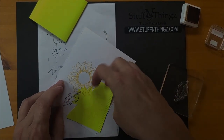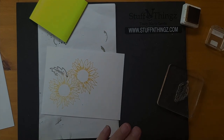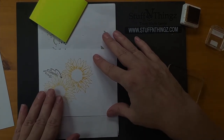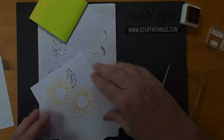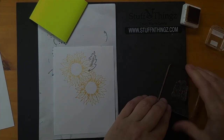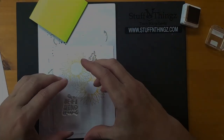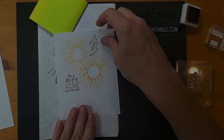So let's see how this looks. So that is what masking looks like. Making a scene, and then in this case, see, what was I wanting to do? Just for fun, I'm going to put the sentiment not in the normal area that I would put it. Over here. Okay, so there is another one.